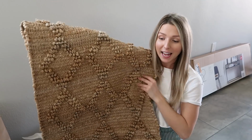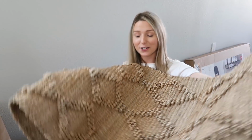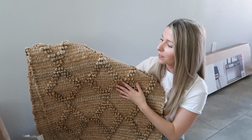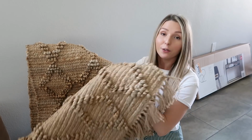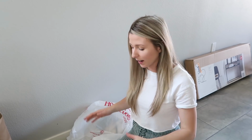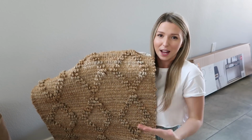And then the last thing I got was this great jute rug. It's, I think, a 2x6 long runner, and I just love the pattern built in on this. It's all tied in and raised and textured, and it has these nice little fringes at the end. I just think it's a cute jute rug. Jute rugs are usually just very plain and square, that kind of thing, but I thought this really added some style in, and you really get that whole natural feel.